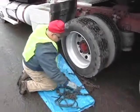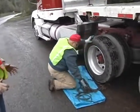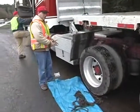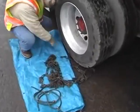Now when you take your chains off, you also want to be very organized about it. Inspect them as you take them off. Now at this point they're ready to roll out. You're ready to roll the truck off the chains. And if you notice, the hooks here are out of the way so you won't bend them.